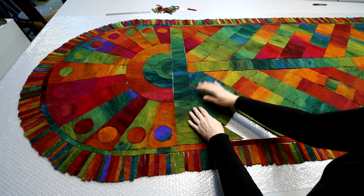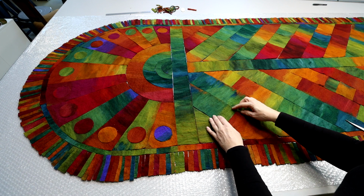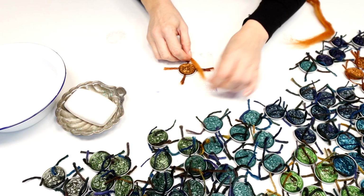I will make this wall hanging with the pattern facing down, so I have to think backwards. Turning all pieces upside down, I will lay out the whole pattern again. I put the capsules also with their backside into place.